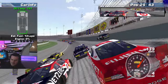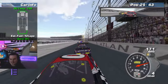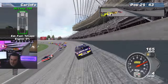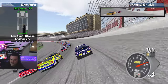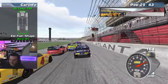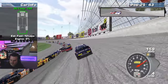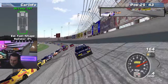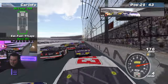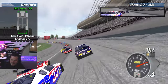Clear low. Car low. There's a wreck in turn one. We stayed out longer than everyone did before, so all clear. Assuming there's no caution, we just might be able to make it work. Maybe. Car low. Still there. It's so funny when a slow car is leading the bottom lane and it just stacks up everyone, because nobody can get around them.